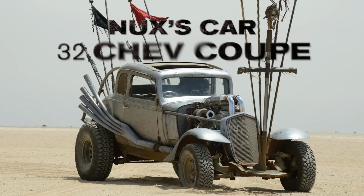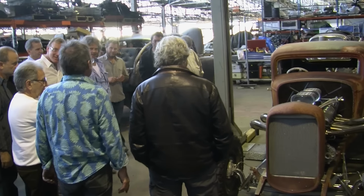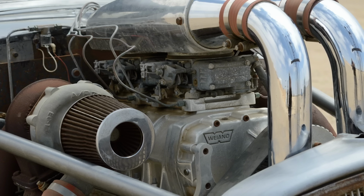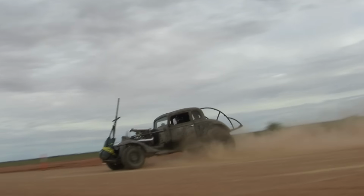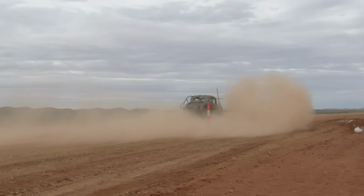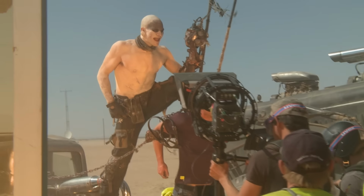I get to drive one of the V8 hot rods. It's just a mean-looking little car with upturned exhaust pipes. Nux's car, 32 Chev Coupe, which is a fairly common hot rod project for people around the universe. It's a real V8, supercharged, turbocharged, blown, nitrous injected. We've had to give it ground clearance, more lift, heavier off-road tyres, a hybrid of sorts from your basic hot rod kit car down to your off-road death machine.